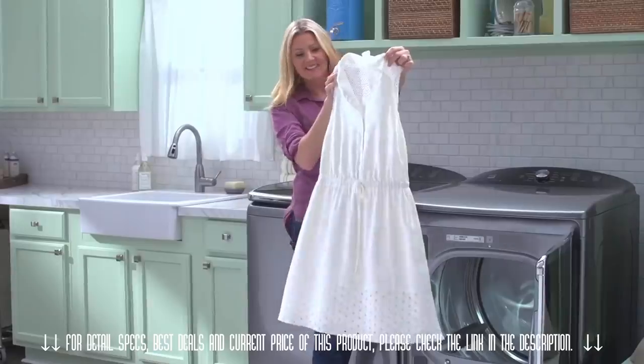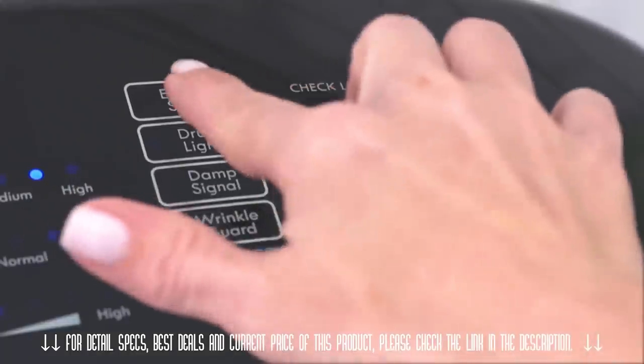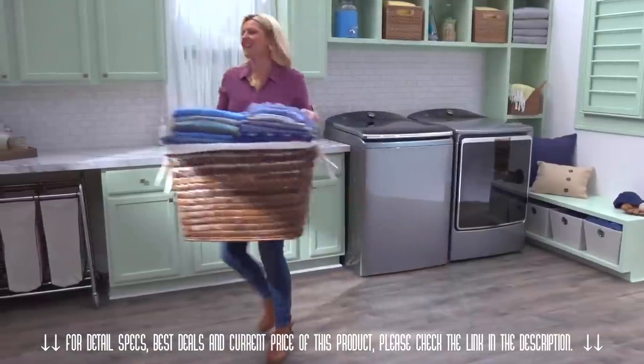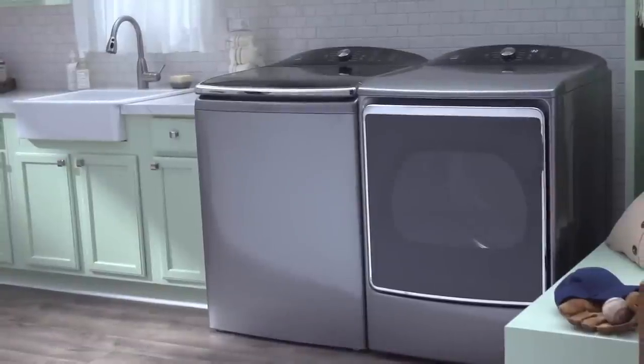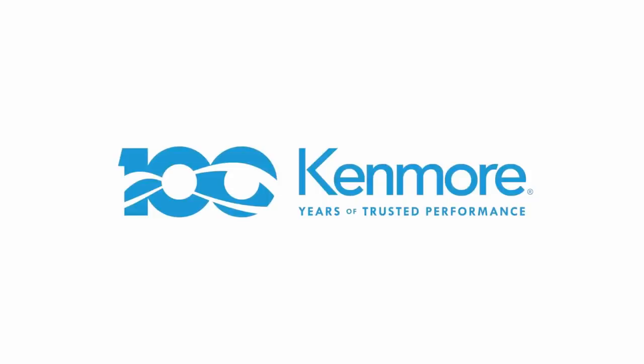Plus, the electric and gas models are both Energy Star certified, helping you save money and energy on your utility bill. The new Kenmore Elite Dryer. Big loads are no big deal. With innovations like these, it's no wonder Kenmore has been trusted for over 100 years.